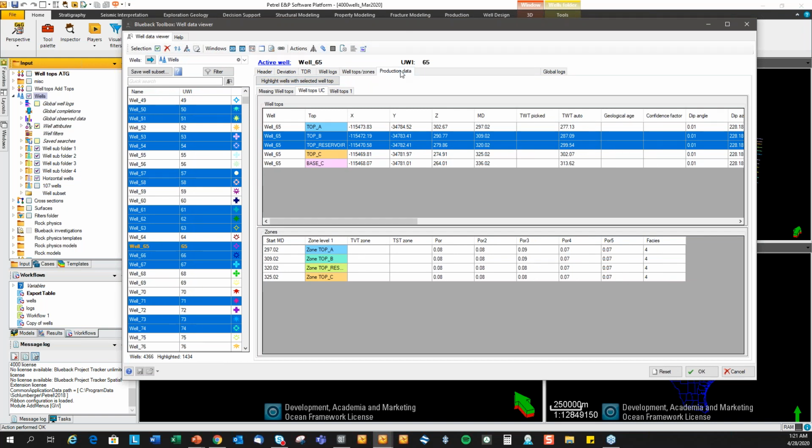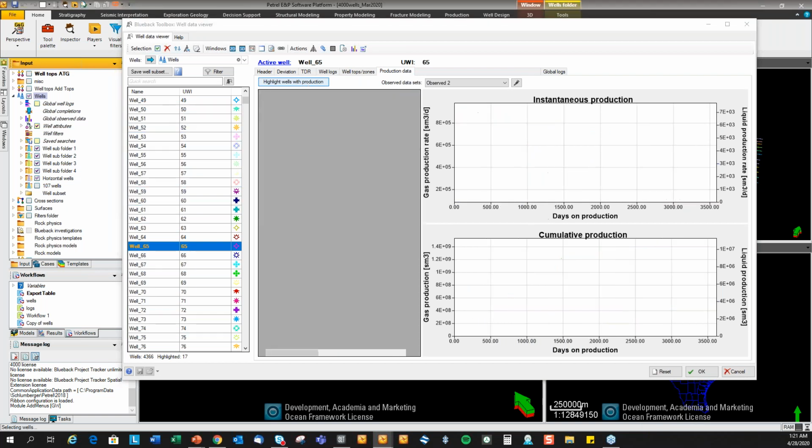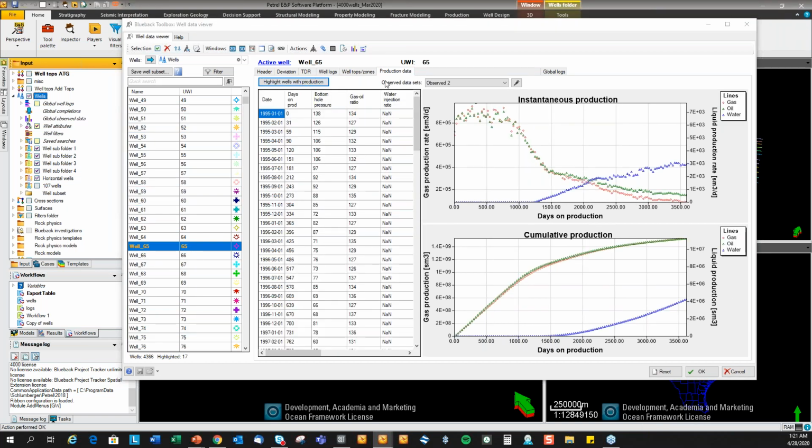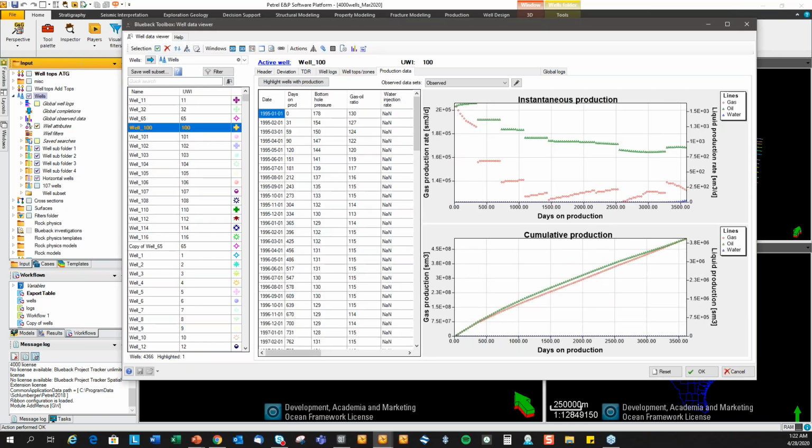We can go to the production data tab, and here again we have a highlight wells for production. In this first version, we are looking at observed data sets. This operation will highlight all the wells that have observed data sets, so we can bring those to the top of my list. We can select well number 100. You can see this well has actually 2 observed data sets, so we'll just look at one of them.